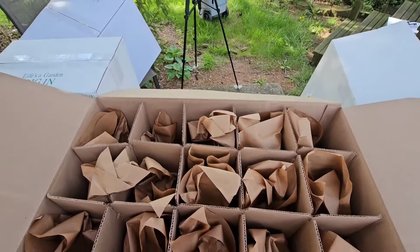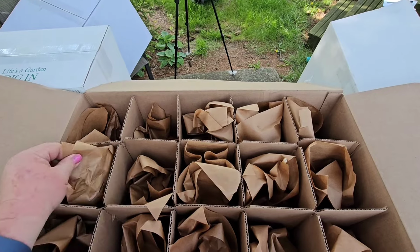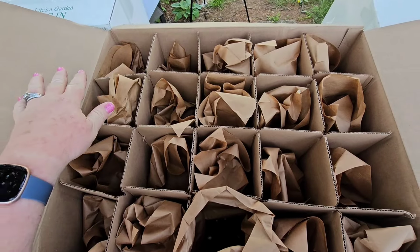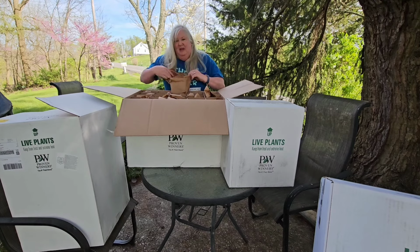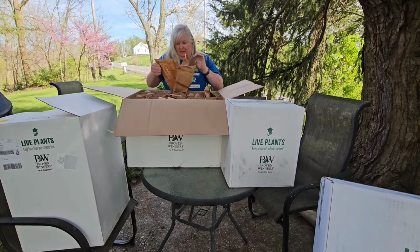Here's a look inside the box and how they're packaged. Everything's in a divider wrapped in paper so that there's no soil spilling around on the inside. So there's 4 times 5, so 20 plants in this box. Okay, in the first one, it looks like a double impatiens.